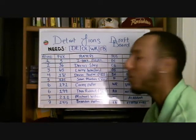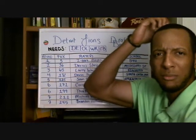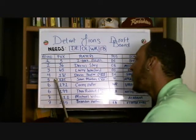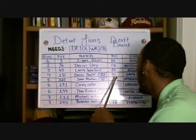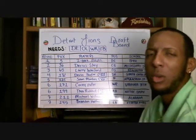So now we're in the 5th round, and for me, this was the part of the draft where I had a Scooby-Doo moment. In the 5th round, 165th overall selection from the Baltimore Ravens, punter out of Appalachian State, Sam Martin. What are we doing here?